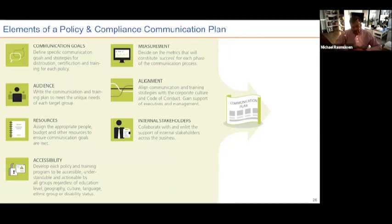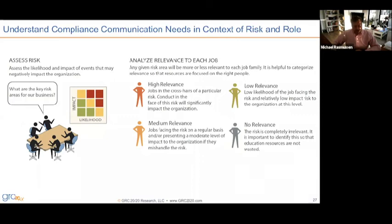Are there different types of audiences that are high risk, medium, low risk? What resources need to be available? And how do we make it accessible? Are we communicating the policy and delivering the training in different languages and different formats? How do we measure the effectiveness and align and get internal stakeholders involved in the program as well? Next slide, please.